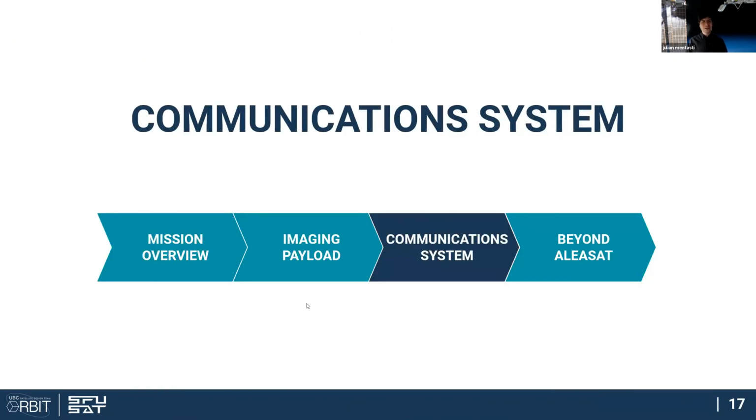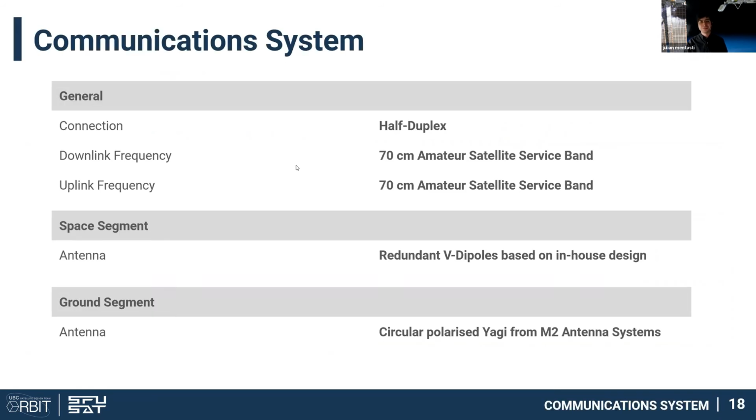So now once we have an image, we have to transmit it to the amateur radio operator or the ground station. In general, we have a half duplex connection, and both our uplink and downlink is going to be using the 70 centimeter amateur satellite service band. On our space segment, our satellite is going to have redundant V-dipole antennas based on an in-house design. And our ground segment is going to have a circular polarized Yagi from M2 Antenna Systems.